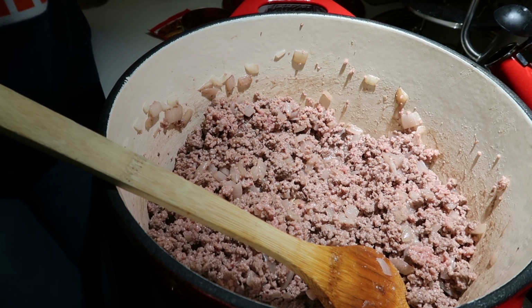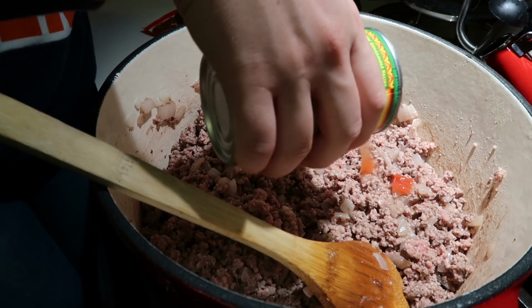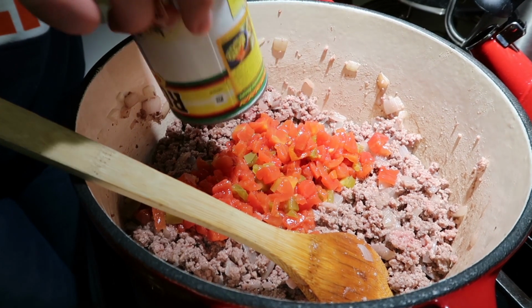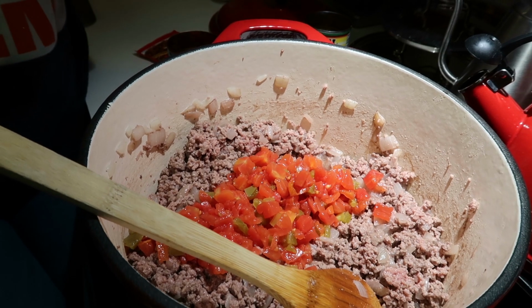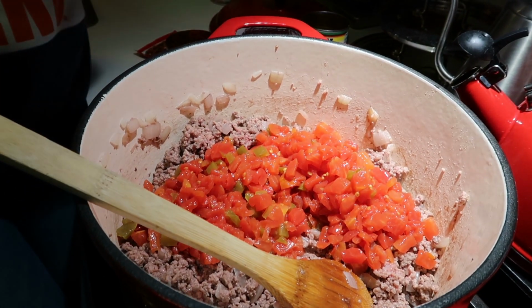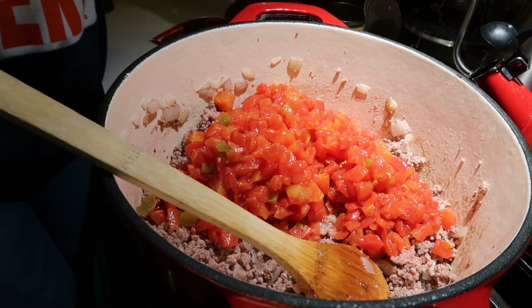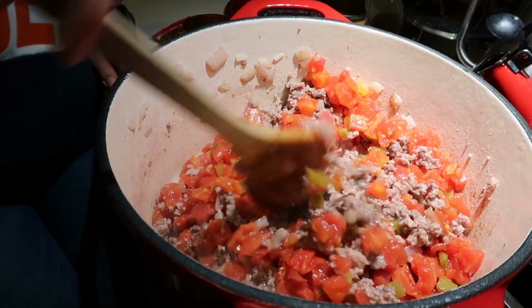We're gonna add in our cans of Rotel now. And I like to use Rotel instead of cans of diced tomatoes because I think there's more flavor in this. These are the original, so they won't be too spicy for Sherri. Thank you. You're welcome. But if you like really spicy chili, then you can use the spicier Rotel. And stir, stir, stir.